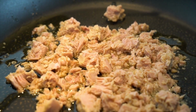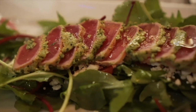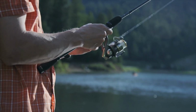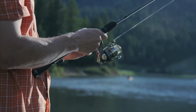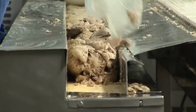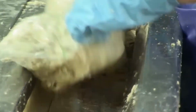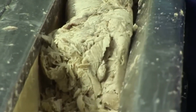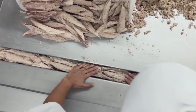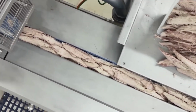This insatiable appetite for canned tuna has transformed the industry into a global powerhouse, supporting livelihoods and economic activities in regions where fishing and processing are major industries. The canning process is a marvel of efficiency and precision, designed to preserve the tuna's quality and extend its shelf life while ensuring food safety and product integrity. One of the critical steps in this process is thawing, which involves gradually raising the temperature of the frozen tuna to defrost it safely and efficiently.